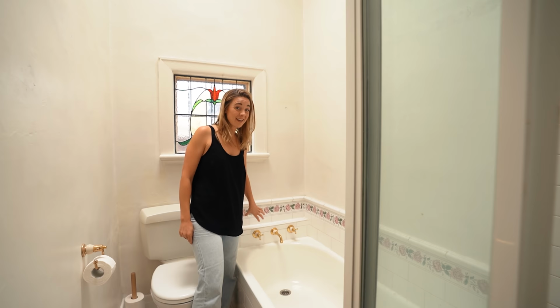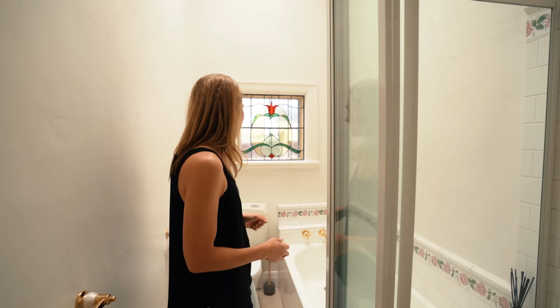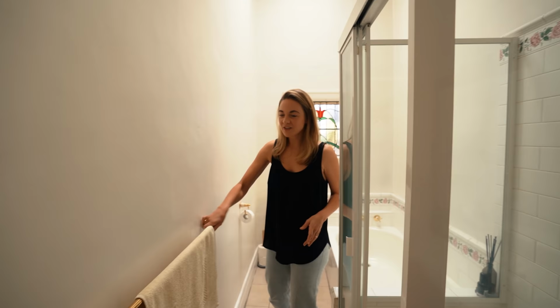I need to modernize it. I need to take them away. I wanna strip it back. Plus, it's just a bit dank and a bit old. I just need to strip it. These need to go. I really don't like this.